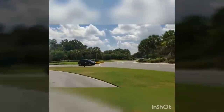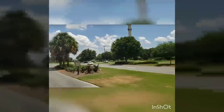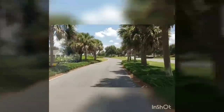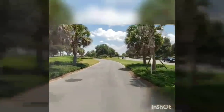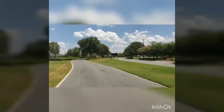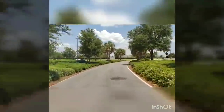1,000 feet, make a slight right. We're driving parallel now to Buena Vista. Eisenhower Rec Center is on our left. You might go there and play some table shuffleboard, pickleball, bocce, billiards.